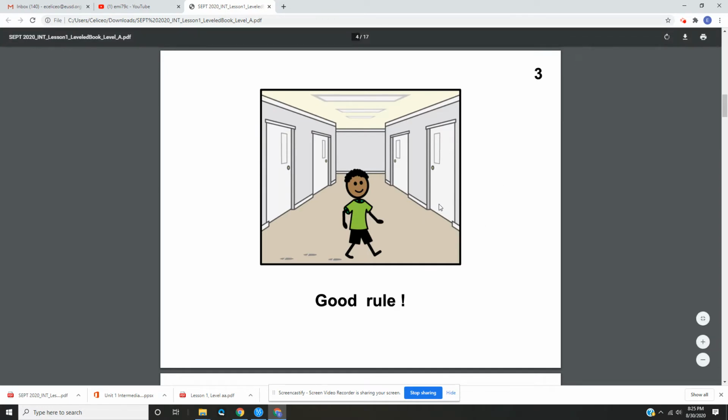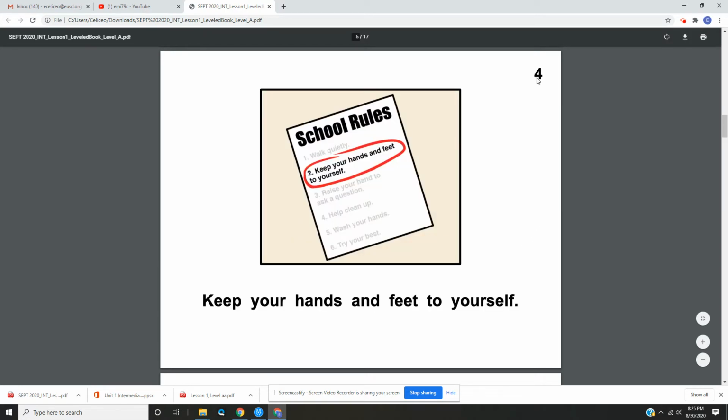Page three. On page three, we have a picture of a hallway with a few doors and the young boy from the cover of our book, and it looks like he's walking in the hallway. Page four. On page four, we have another piece of paper, a picture of a paper, and it looks like it's listing school rules.